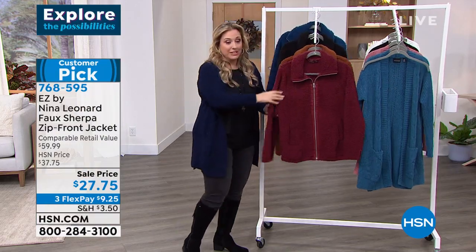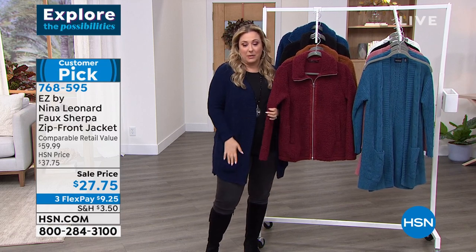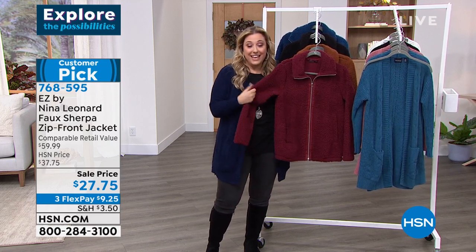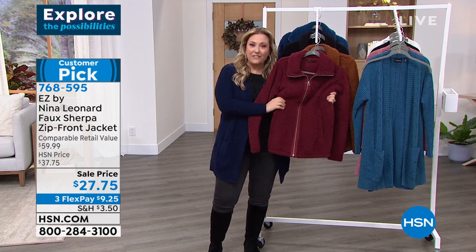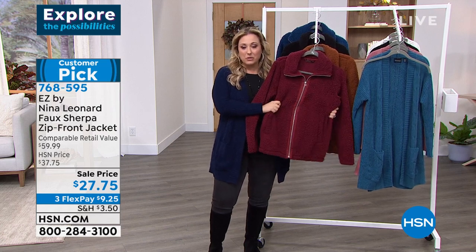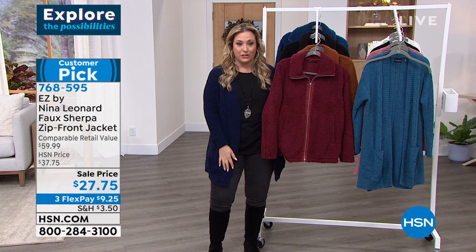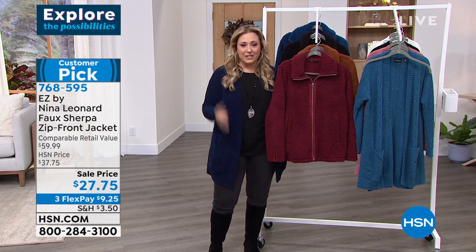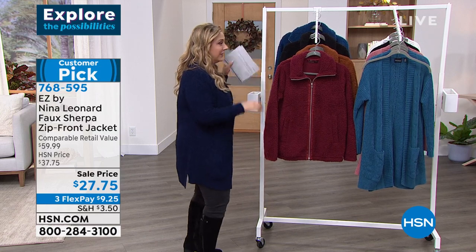And again, I'm so excited for those of you who are treating themselves. I changed into the cardigan that's coming up next because I know we're about to sell this. This is going to sell out in a second. I would write down the item number 768595. So keep shopping. It was a customer pick at the regular HSN price, which I think was fabulous, at $37.75. But at $27.75, it is definitely a steal of a deal.